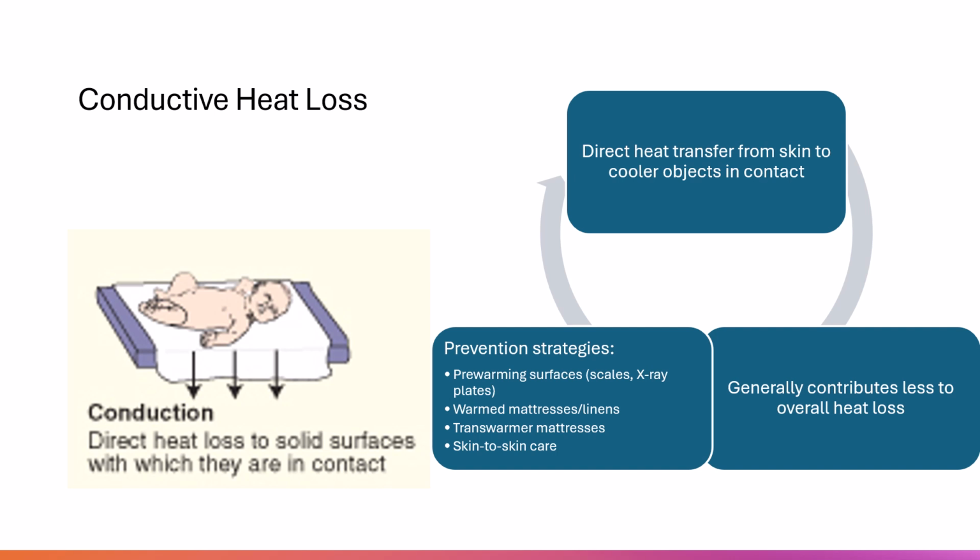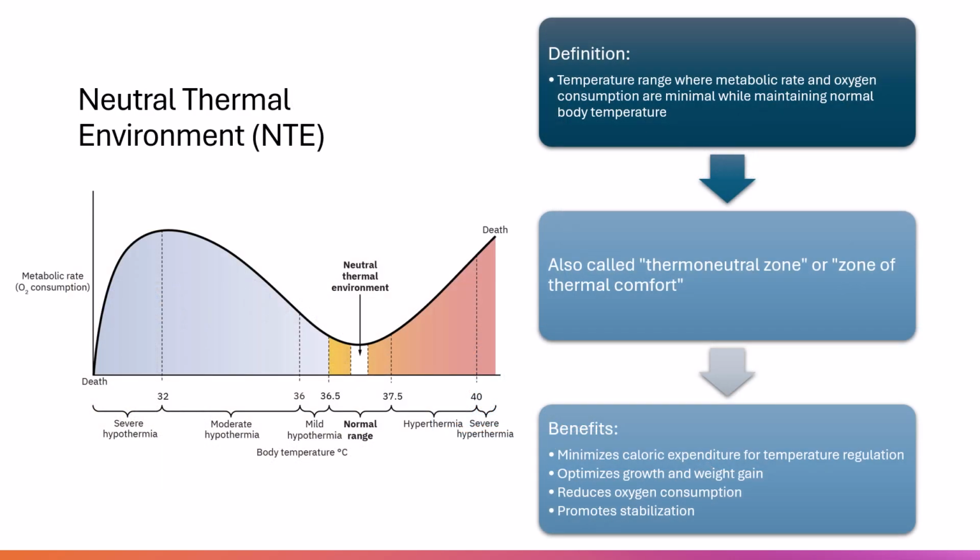skin-to-skin care. The exam might present a scenario where a baby is placed on a cold surface and ask you to identify what type of heat loss is occurring. That would be conduction.